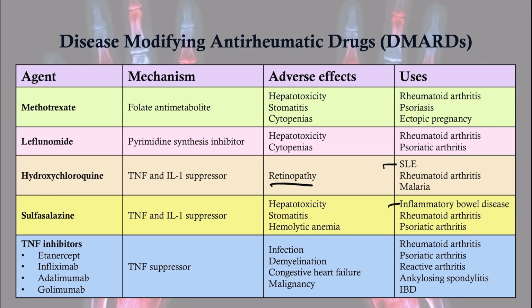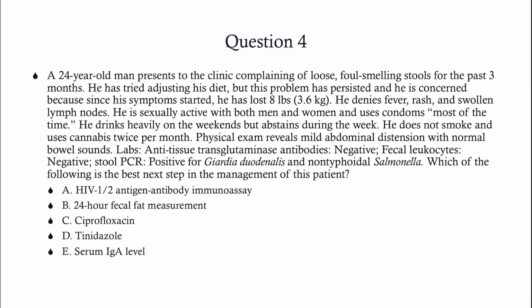Sulfasalazine is typically going to be your first drug to go to for mild IBD, with a similar adverse effect profile. TNF drugs, big one here: always check for latent TB. Always, always, always. Very important.